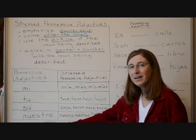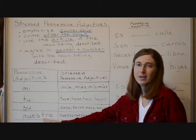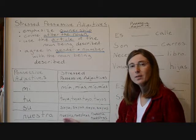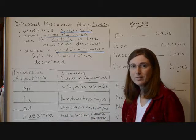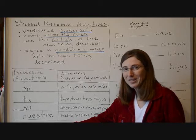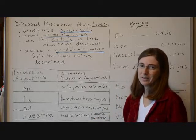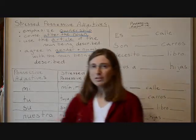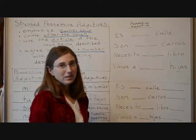Now notice that these forms are very similar to, in fact identical to, the unstressed possessive adjectives. Depending on their placement in the sentence, they'll be stressed or unstressed. If they come before the noun, then they're unstressed possessive adjectives. And if they come after the noun, then they're stressed possessive adjectives for the nuestra, nuestro form. So let's look at some examples. Let's look at unstressed possessive adjectives.